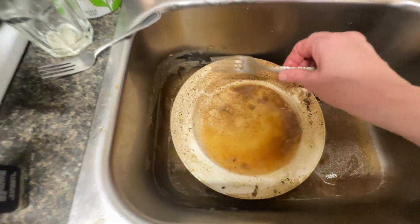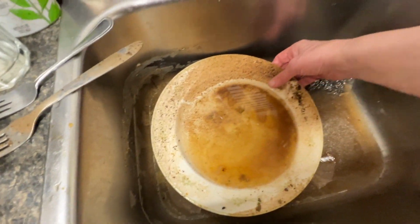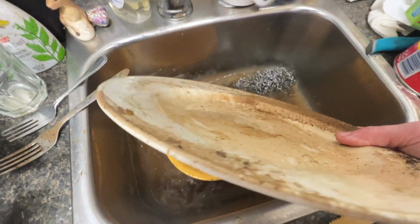The candle's already smelling really good. It's only been like two, three, four minutes, and the candle's already smelling. Look at this. How did this get so dirty? OMG.